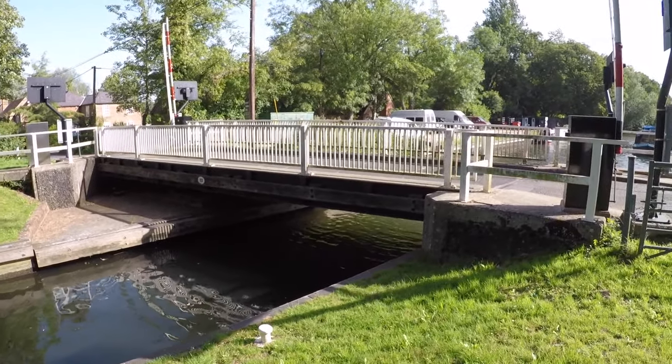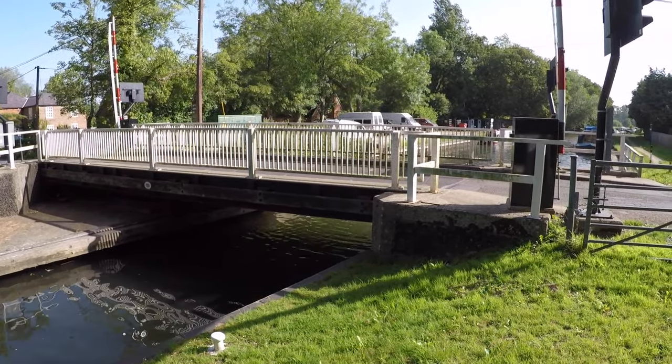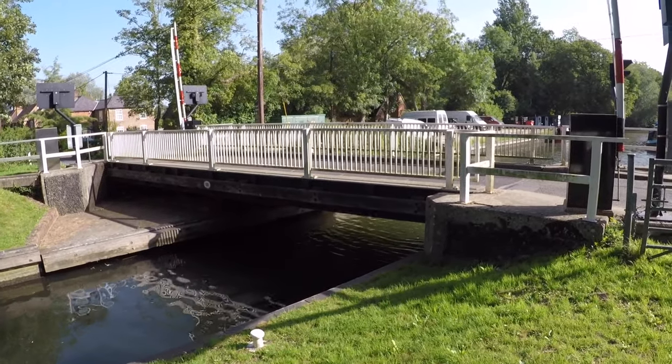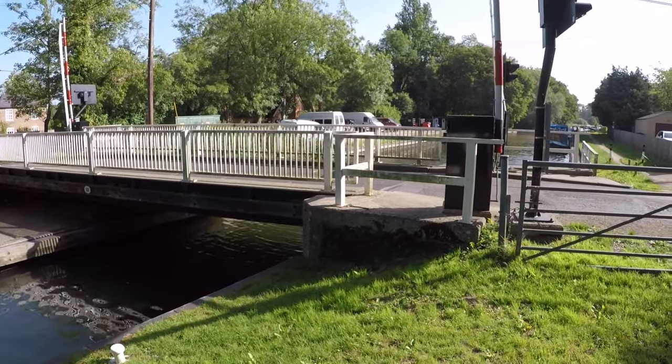straight onto this little bridge. It's getting a little bit busy on the bridge because it's approaching work time, bless them. And as you can see, they don't slow down when they're crossing the bridge. You need to have your wits about you.